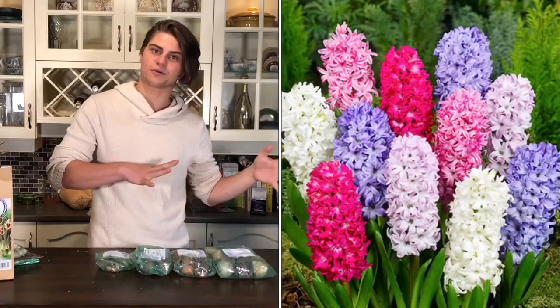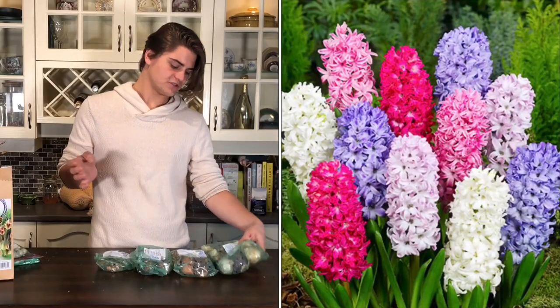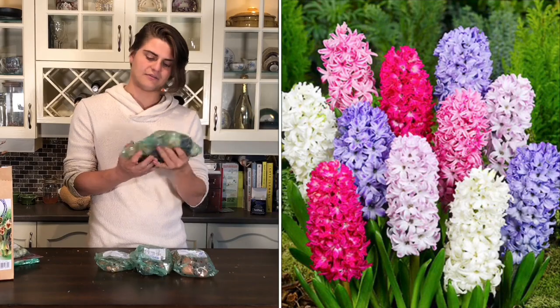The rest of my Brex order, first one we have a mixture of giant hyacinths. I love hyacinths. They bring smell and scent to the garden, which I am obsessed with. Last year I think we planted, I think they were called Woodstock hyacinth. I wanna say that's what it was called.